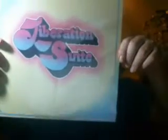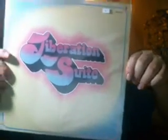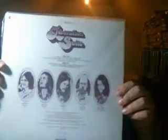Another Christian rock one, which was just plain excellent rock. Never mind the fact that it was Christian rock. From 1975 on Myrrh Records, Liberation Suite. I really recommend this to everybody, whether they're interested in Christian rock or not. This is just plain good old rock and roll. This one was $5.